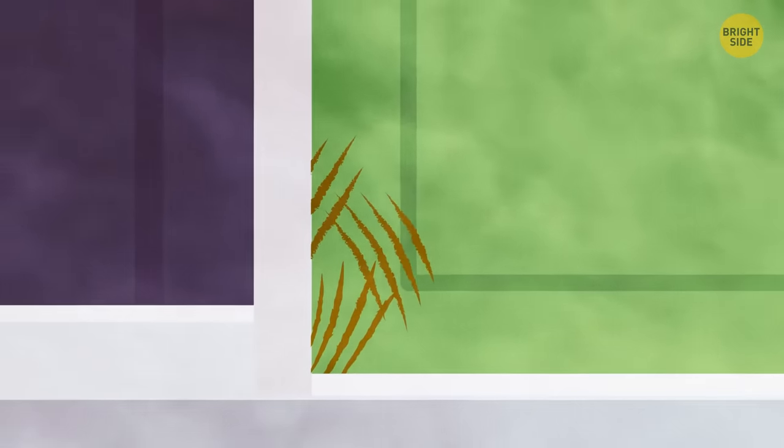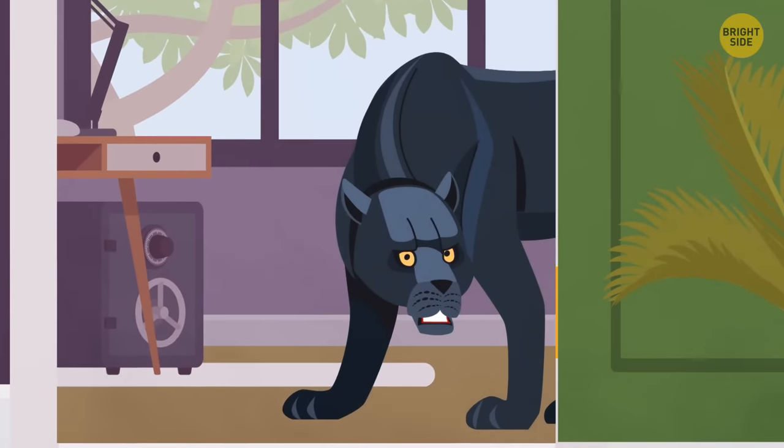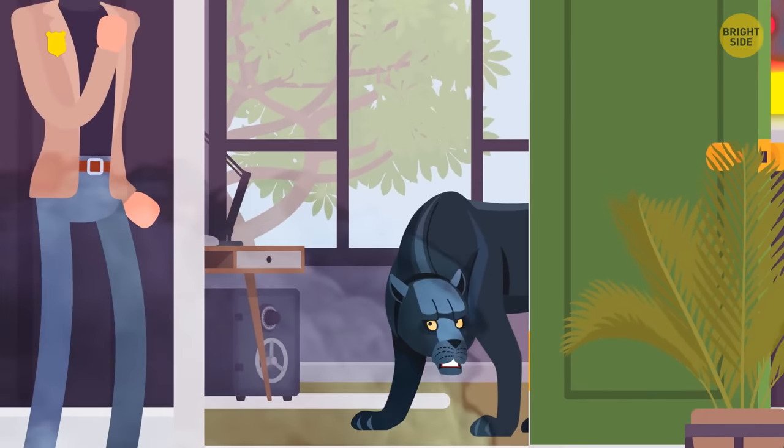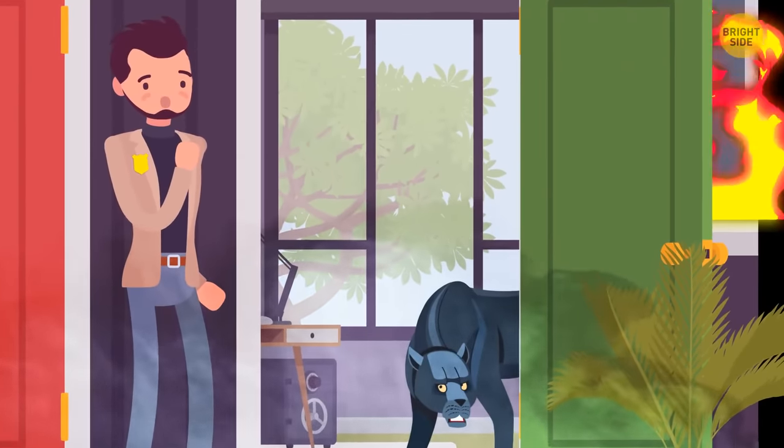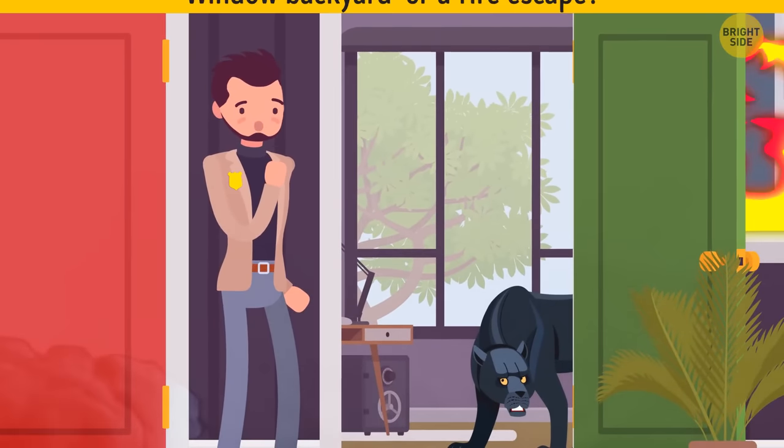That door is scratched at the bottom. Those are claw marks. The cat must be there. You open the door and see a big black cougar. The fire is everywhere, and you can't go out through the main entrance. There is a window leading to the backyard and a fire escape. Where will you go?